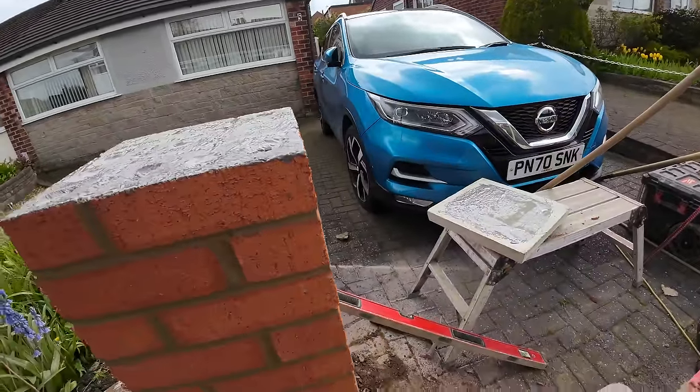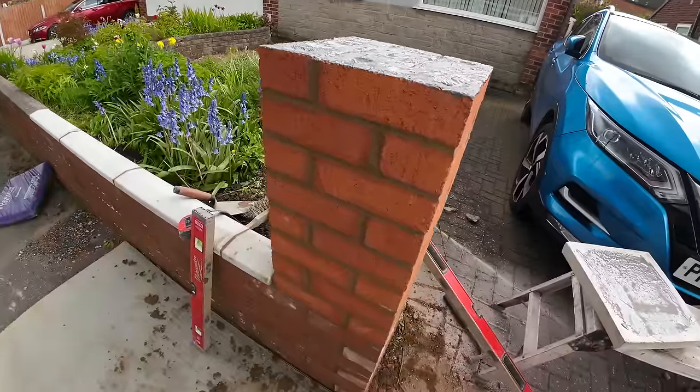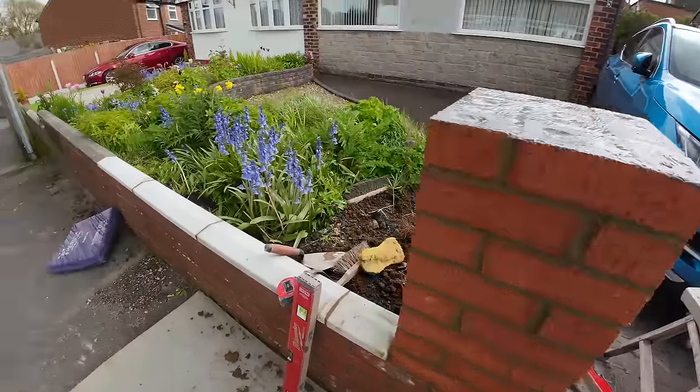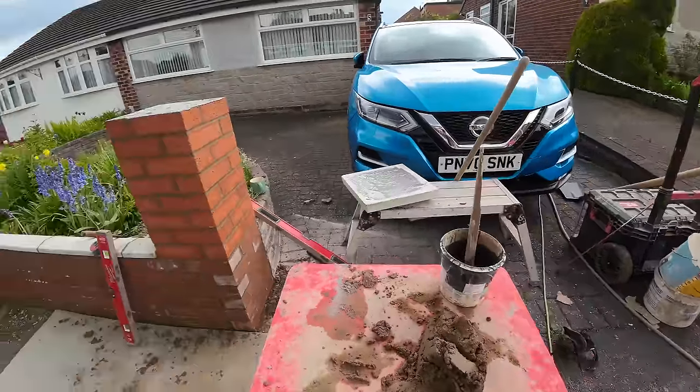It's getting on for 3:30 now. 10 to 4, made up with that. And it's trying to rain, so time lapse all the tidy up, and then we'll film the last bit going on.